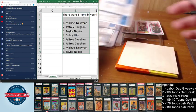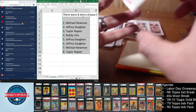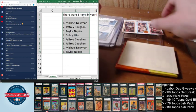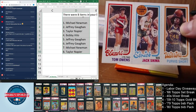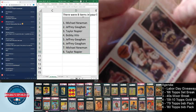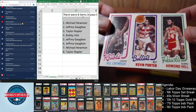Then 6 is Jeffrey Gahn again. We got Buckner, Marquis Johnson, Jeff Judkins. Nice clean card again. All right, then 7 is Newman. Got Sigma, Owens, Short. And then the last card in the pack is Taylor Napier. Got Cartwright, Porter, Hill. No big hit in this one.